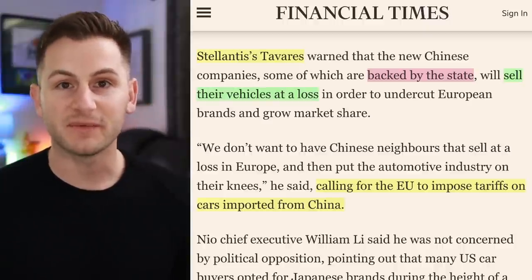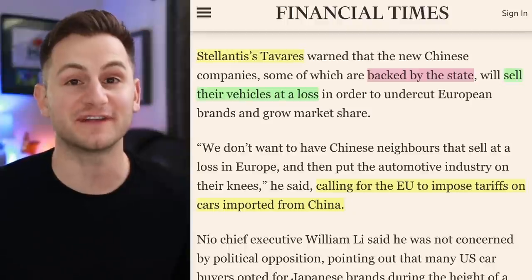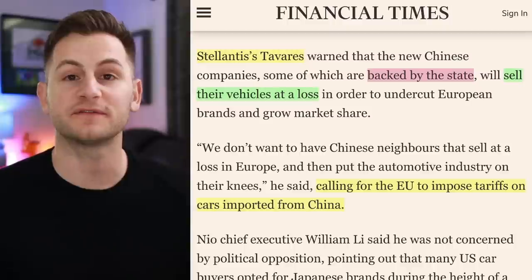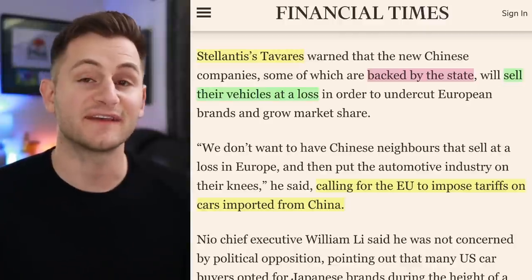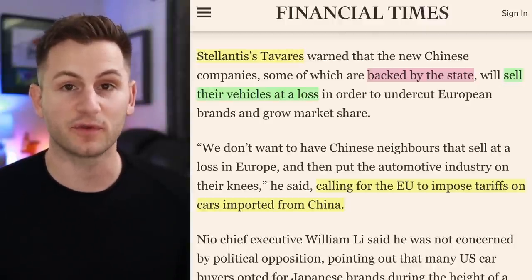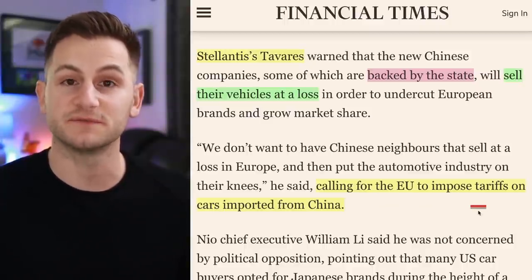Another storyline we've mentioned is how some of these Chinese EV companies are actually backed by the Chinese state, meaning they have super deep pockets, which could allow them to do things like this that the CEO of Stellantis, Carlos Tavares, has been pointing out. He's assuming that these Chinese EV companies are going to sell their vehicles at a loss in order to undercut European brands to grow their market share. Because of this, Tavares has been calling for the EU to impose tariffs on cars imported from China.